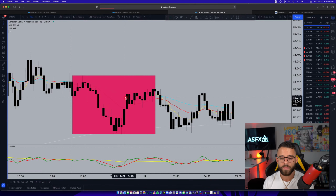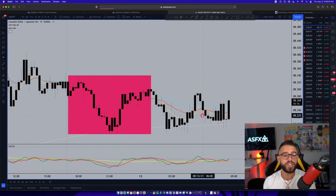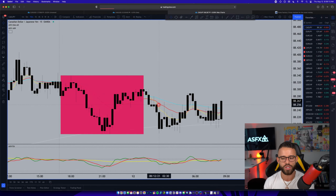CAD JPY here today. This is a JPY, Japanese yen pair. To see it still within the Asia high and Asia low, still within that range this late in the day at 9 a.m., tells me that this pair is probably in consolidation today. I could be wrong. Maybe it breaks out later, and then that changes. But for now, this is saying it is still in consolidation for the day.